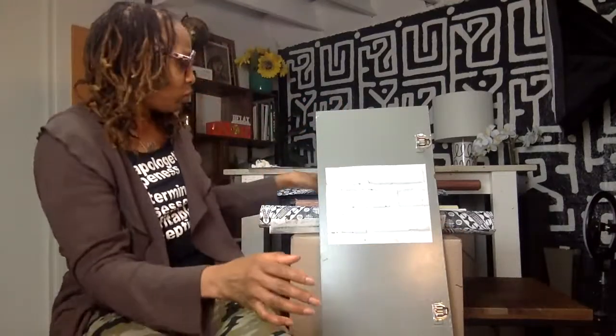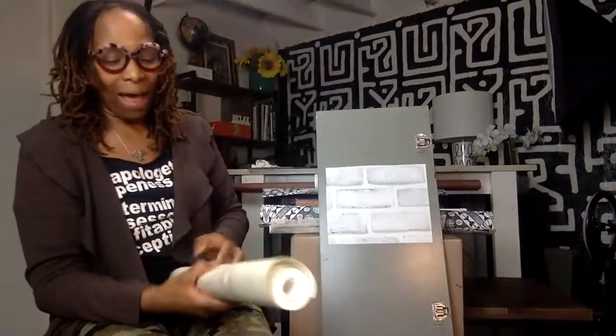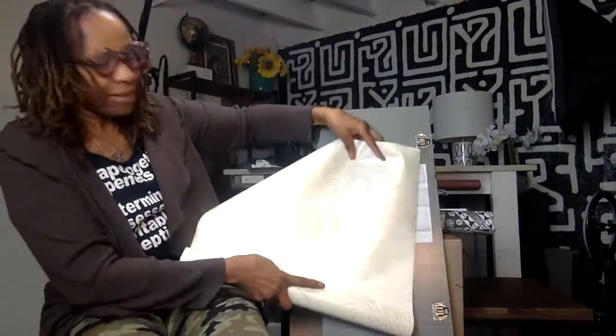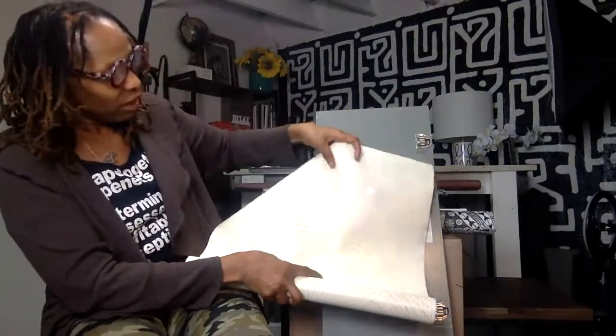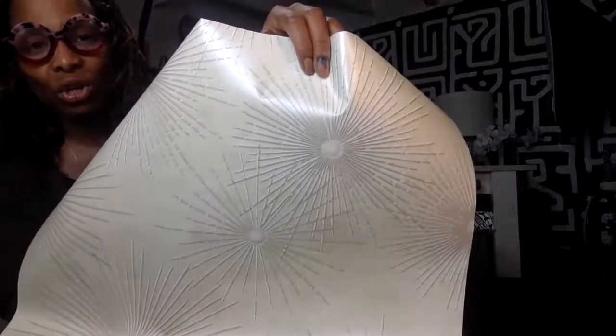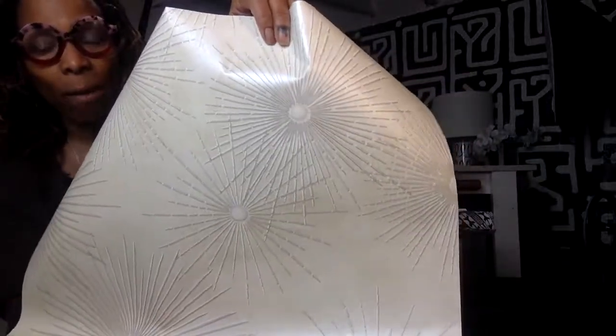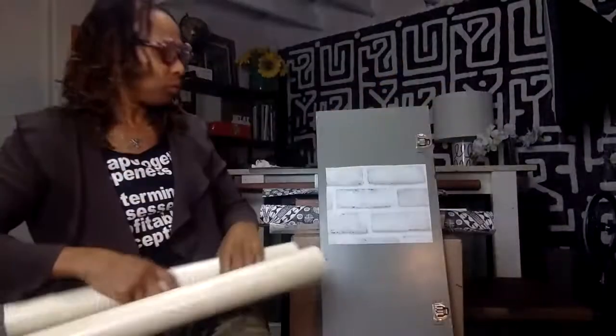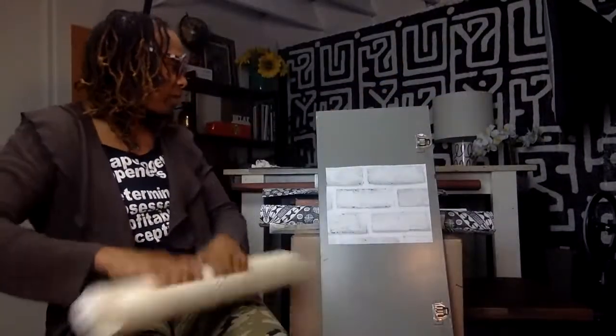How easy is this? You can create a super duper dope wow factor in your room. Again, this requires adhesive, but I just love this wallpaper so much. I again encourage you to check out some wallpapers that require adhesive. They are not super hard to do, and you can use those in your space too.